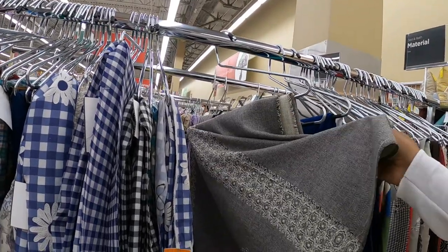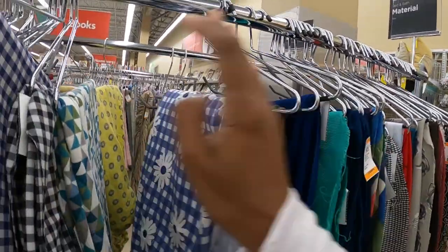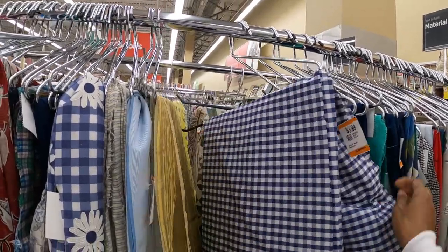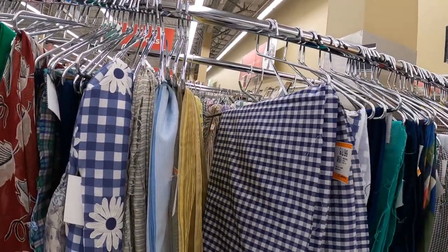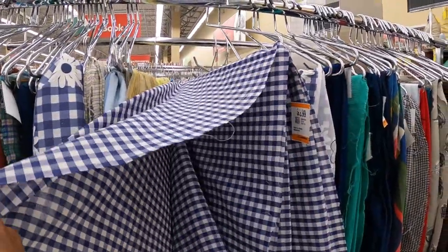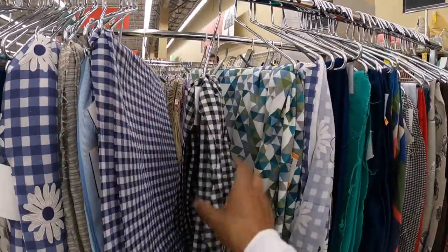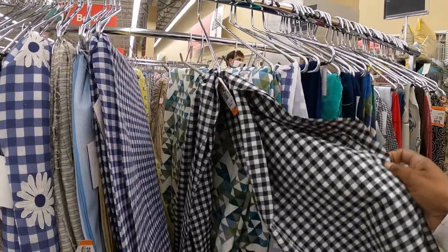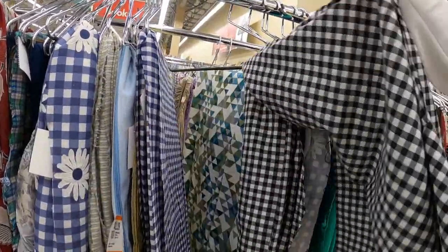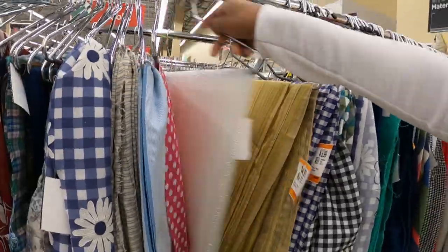This feels like a wool tweed or something. I'm not sure. Oh, gingham. I love gingham. Oh, I like gingham. Oh my goodness. I don't know if I want to get this or not. It's kind of stiff. It's nice, but it's kind of stiff. This one is not as stiff, but it's not a whole lot of it either. Might pass on that.